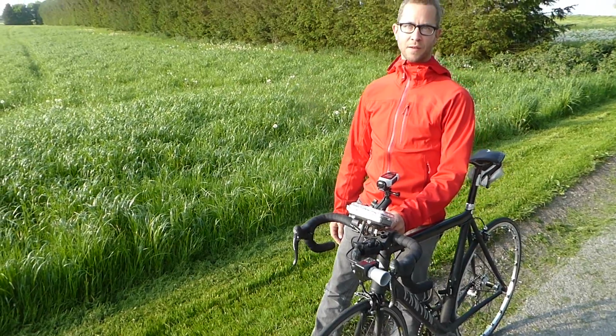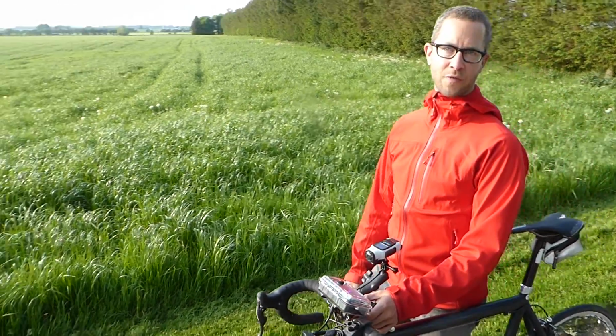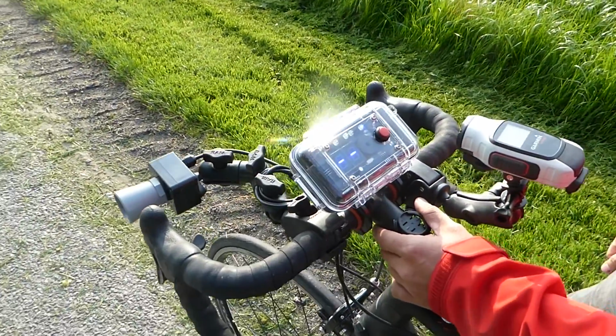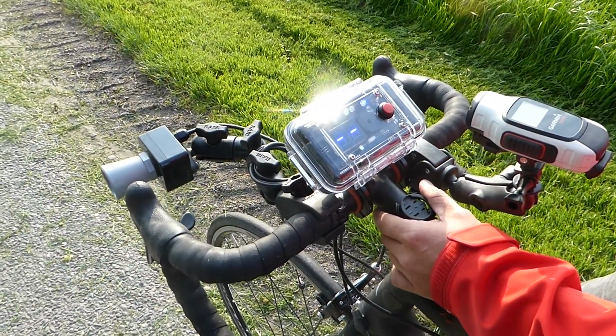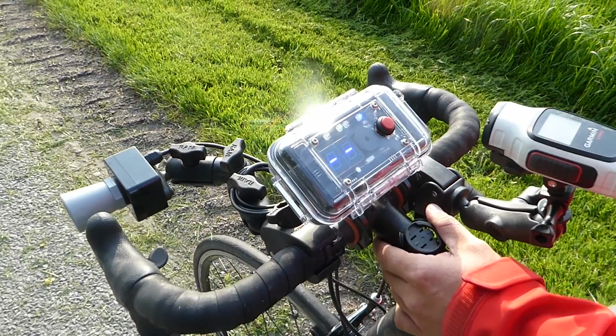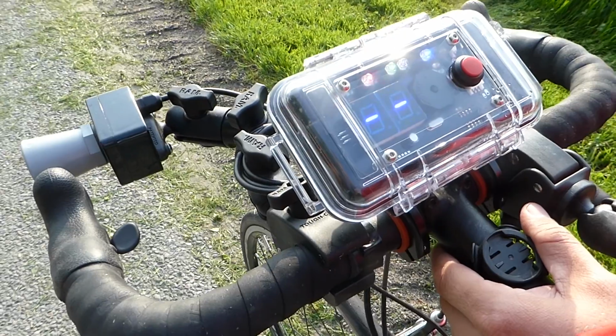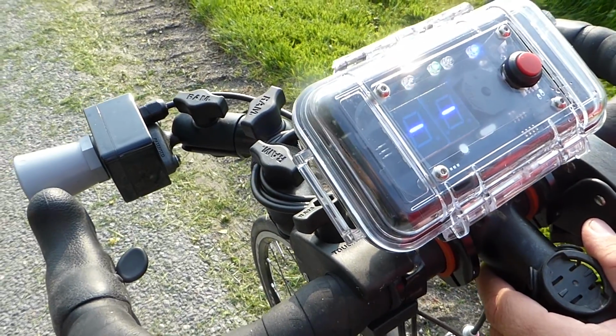What is it you have put on my bike? This is the C3FT device. It's a head unit and an ultrasonic sensor that is used to detect when cars are passing you and at what distance they're passing. It's used by government agencies and police departments to enforce the vulnerable users law.